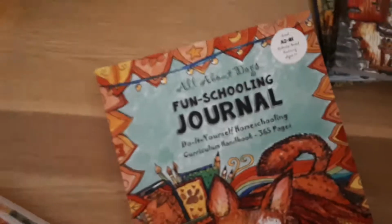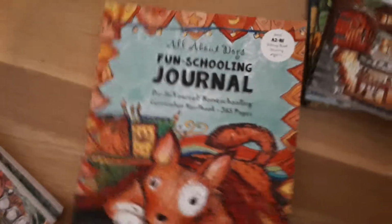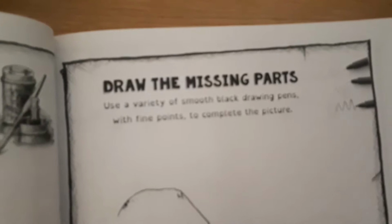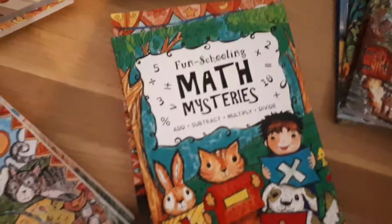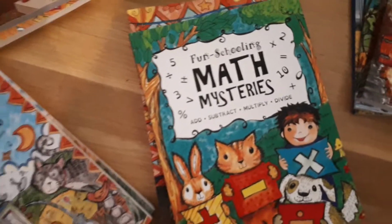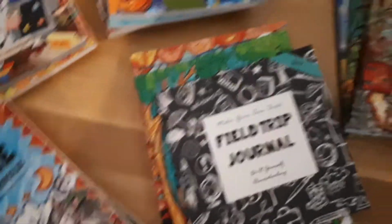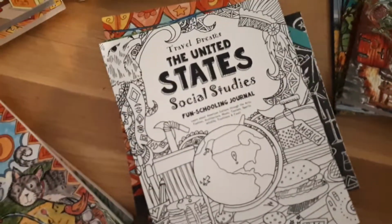So first, you would use Dyslexia Games, and then you would be able to move on to something like this, All About Dogs Fun Schooling Journal. It's a do-it-yourself curriculum handbook with 365 pages. And everything uses the dyslexic font. And then maybe a math book like this one, a field trip journal like this one, and a social studies journal like this one.